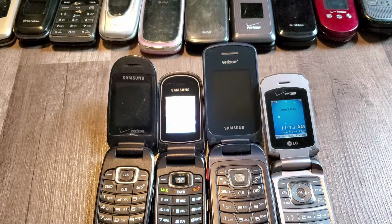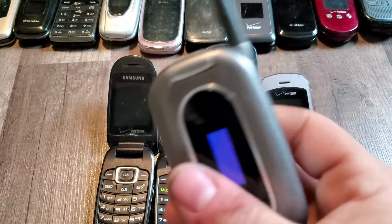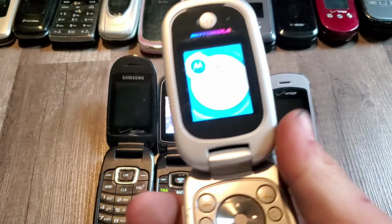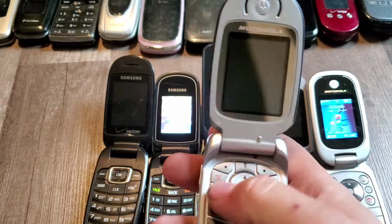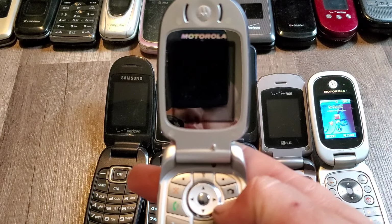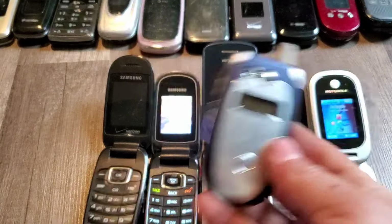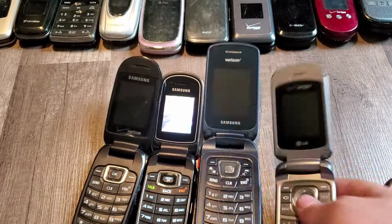Here's another Motorola W315. The hinge is kind of iffy on this one. It kind of pushed to the side. See, it's kind of like an overbite in a way. Not sure what's up with that. Looks like it works though. Here is another Motorola, and it is a V551. So we have the 555 so far and the 551. This is with Cingular. And it's dead as well. Why are these dead? Okay, throw that in that pile over there. Turn some of these off. This one's about dead. This one's about dead as well.